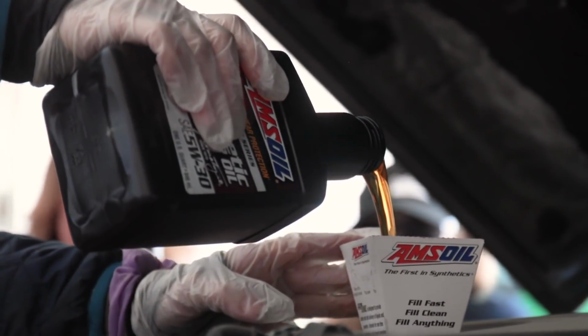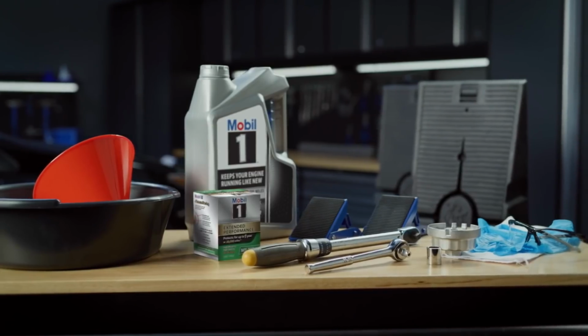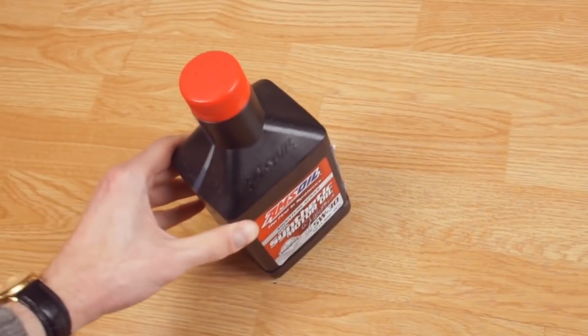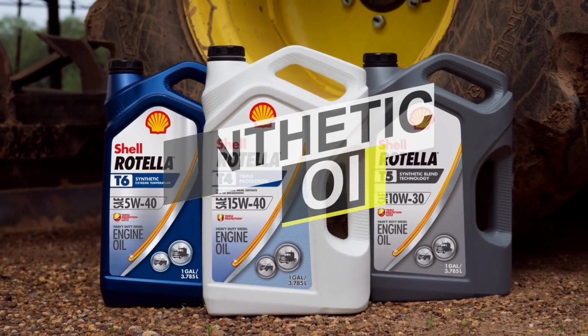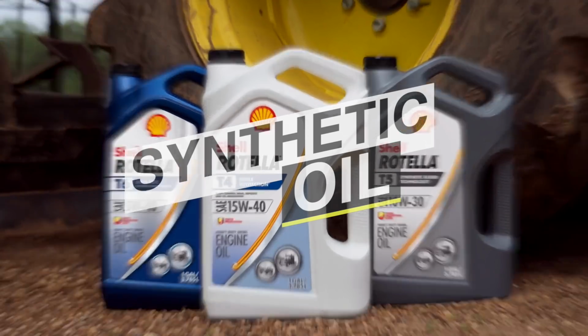Today's highest performing, longest lasting engine oils are synthetics, which are typically engineered and manufactured from chemically modified petroleum components. The best synthetic oils ensure less wear and tear. Also, they make sure the engine runs smoothly and offer many benefits compared to conventional oil. It's just a matter of whether or not your vehicle will take advantage of those benefits daily.